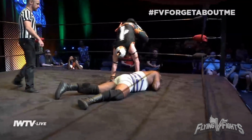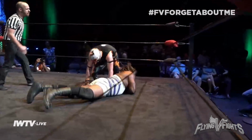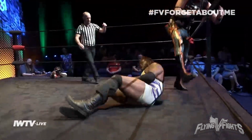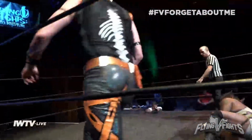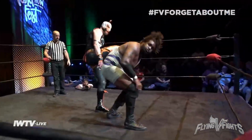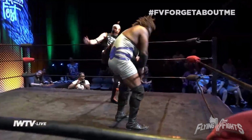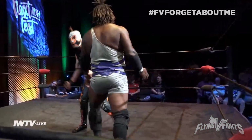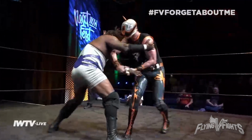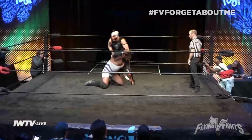But pounding away at the arm. A sense of frustration has overcome Hallowicked as he's just going after that arm with reckless abandon. You know, I mentioned that panic that I saw Hallowicked have before, and I think we're seeing it again. He's trying to think of everything he can do to take out Arik Royal, even if it means separating the shoulder off of his body.